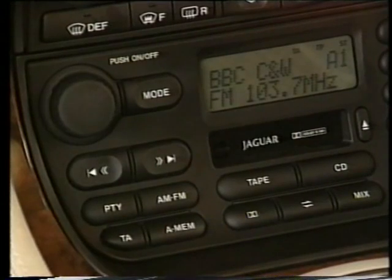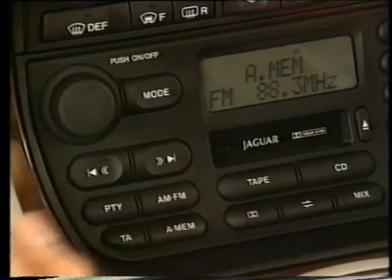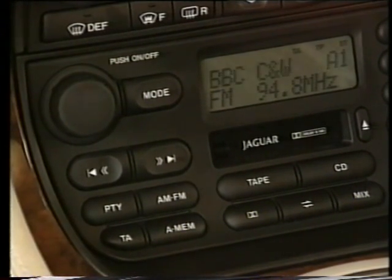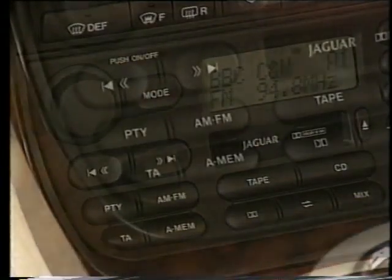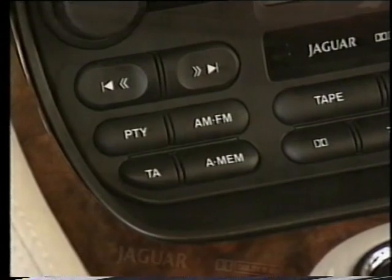Not all radio stations have RDS transmitters. However, with RDS selected, you can use the AMEM button to search for and program the 9 strongest RDS stations. If AMEM is used with traffic announcement activated, the radio will program the 9 strongest RDS stations broadcasting traffic information. To select this feature, press the TA button briefly.